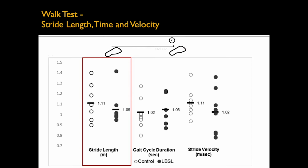So first of all, what we found in terms of the stride length during the walking test is that the stride length, and again, the stride length is the forward distance traveled by the foot during a gait cycle. This is the first initial contact to the next initial contact of the same foot. And a short stride length is a compensation for unsteady gait. So as hypothesized for patients with ataxia, our LBSL group had a shorter stride length compared to their age-matched controls. This difference was not statistically significant in our small group of participants.